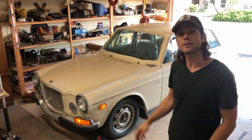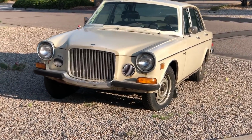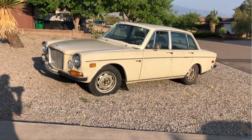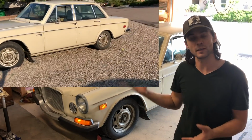Hello everybody, David here, and this video is the for sale video for this 1969 Volvo 164. It is California white, I believe is the color. It has got a 3-liter engine and a 3-speed automatic transmission. It's a very cool, luxurious, and fun classic car.